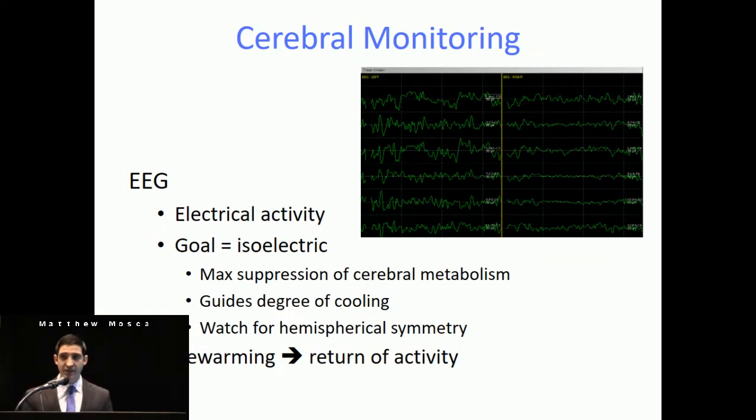If you have not been using EEG, I would strongly recommend incorporating it into your practice. Of course, we're looking at electrical activity. Our goal is to get isoelectric, and at that point we've achieved a high degree of metabolic suppression. This should perhaps guide your degree of cooling. So for example, we do total arches between about 21 and 26 degrees. If we're aiming for 26 degrees, but we have not yet achieved isoelectric on the right and left, we will perhaps further cool to get to that point. During the cooling phase, you should watch for hemispheric symmetry. And also during rewarming, if you get the return of one side and not the other, it should be cause for concern.